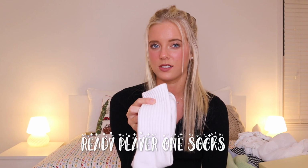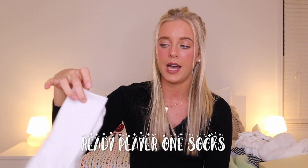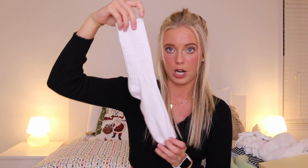So next, I just got a pair of plain white socks. I'm pretty positive that these are called Player One socks. Might have to fact check that. But I put them on today. I didn't wear them. I just put them on. And I don't know where the tag went, but it's just a pair of plain white socks.